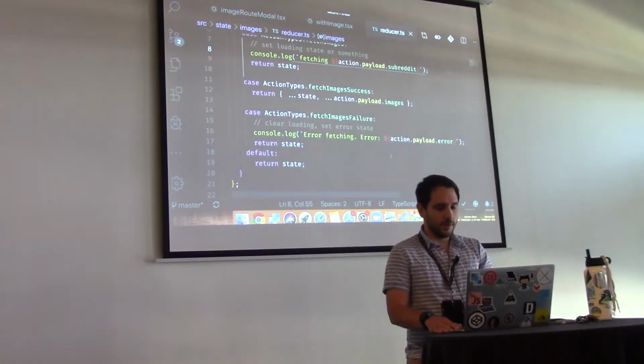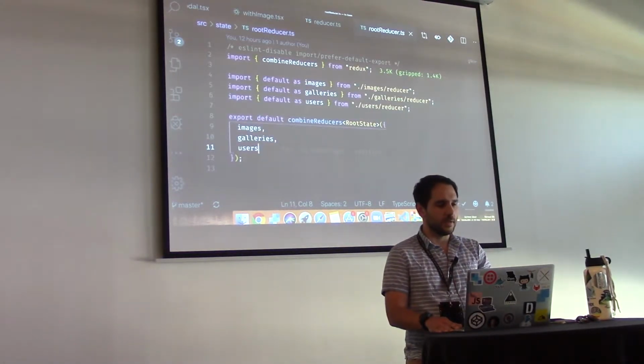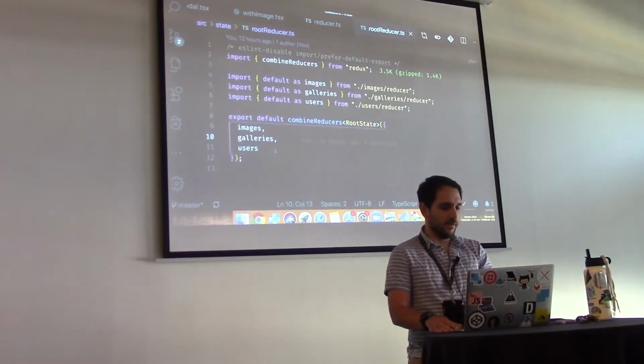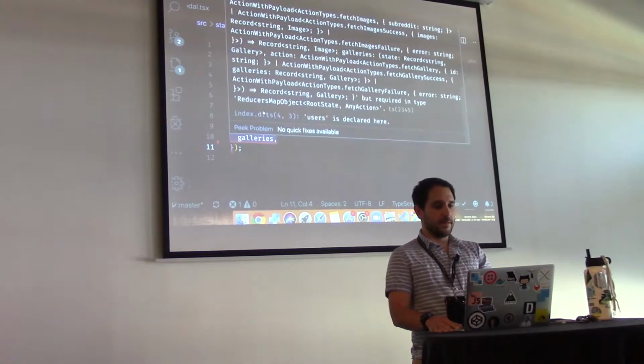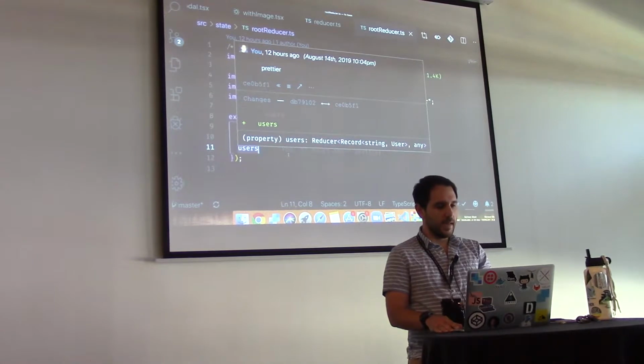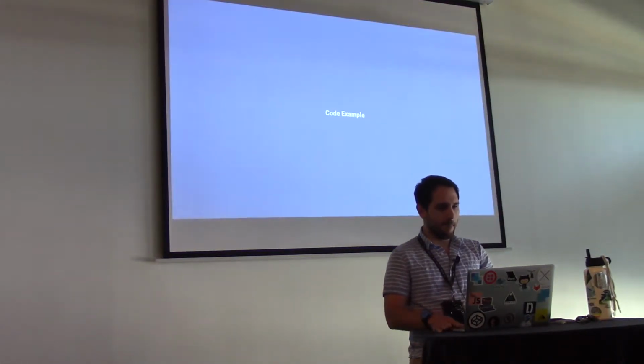So this is our reducer, and then we connect this back up to our state using the root reducer. This is a common pattern with Redux. We pull in our combine reducers function. We have our 3 different reducers, and then we're using the generic here to tell TypeScript that this should have this shape with galleries, images, and users. That way, if I do something like remove images, this starts to complain, giving this massive error message. So it knows that users has to exist here. So that is strongly typed state management.